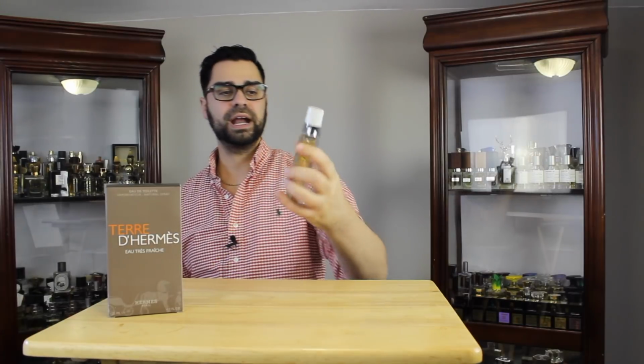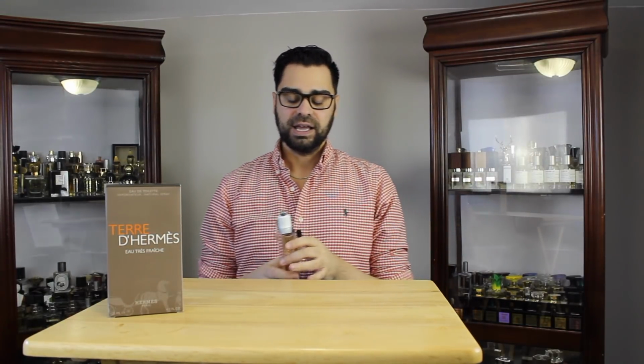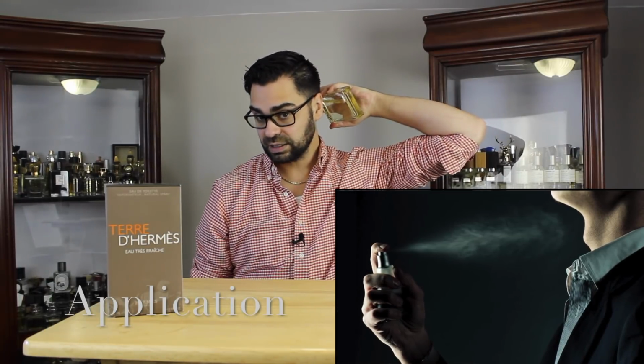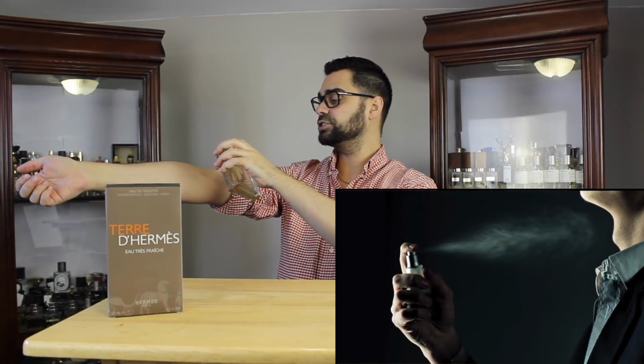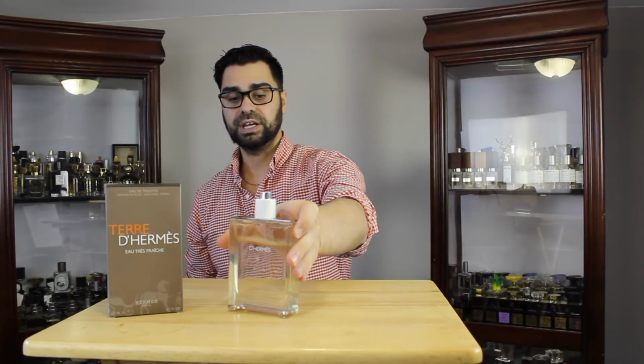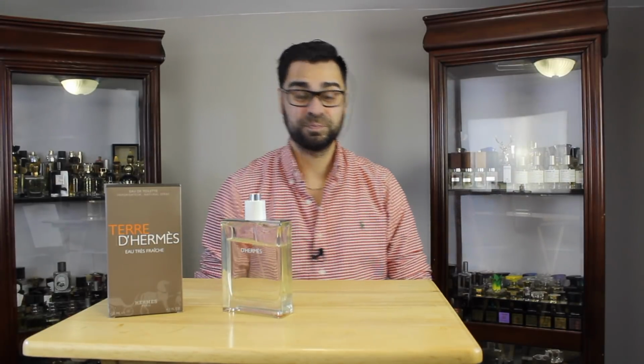How many sprays and where? Let's take a look at it. And I go a little more liberal with this one. I can go right up from 6 to 8 sprays any given time, but I do my 1 on the chest, 3 on the neck. So when I do 3, I go 1 on each side here, and then 1 on the back. And then 2 on the arm. I'm wearing a long sleeve shirt, but you can see that my inner elbows are open, so I'll hit those. And sometimes I'll even hit my shirt once in a while. So those are my sprays for this fragrance.